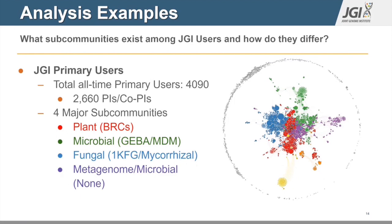We can see at least that our algorithm thinks that there are a few distinct groups among our users. And if we take a closer look, we see that these groupings do actually make sense. So the red group that you see is dominated by researchers from DOE's bioenergy research centers, which often work with JGI's plant program. The green group is largely microbial researchers who share lots of connections as a result of JGI's microbial dark matter project and similar initiatives. The blue group consists mainly of fungal biologists brought together through JGI's 1,000 Fungal Genomes initiative.